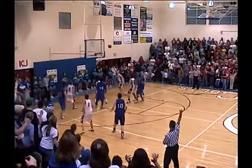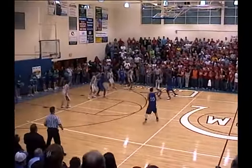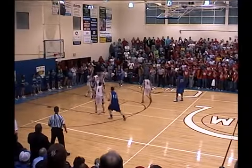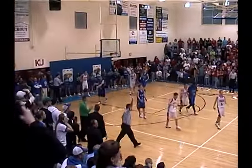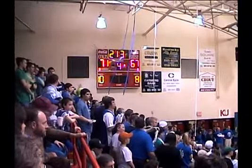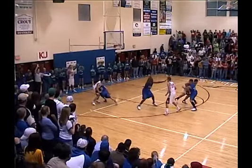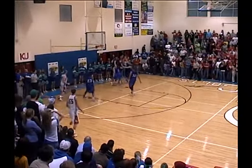Launches for three. In, rims out. Jonathan Foster with the rebound for the Jaguars. Back out to Downey. Downey underneath to Sanders. Sanders fakes, puts it in for two, and East Jessamine's going to take a timeout. That's some sloppy ball handling. Looking to inbound it, West Jessamine having some problem. Finally gets it into Sidorenko.